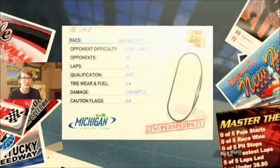But I think in this episode we're going to do 14 laps, just because that was what we did at Auto Club, I believe. And it's 2 laps less than what we did at the 1.5 mile track, so I guess it's a good decision. But same stuff as always. Very hard difficulty, 42 opponents.